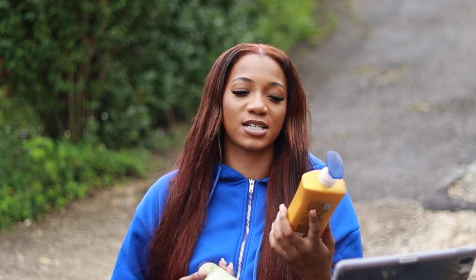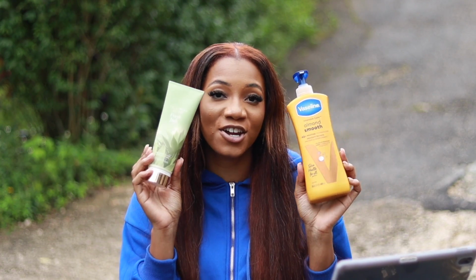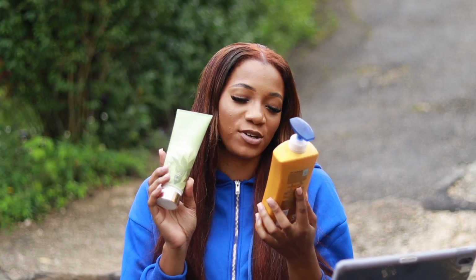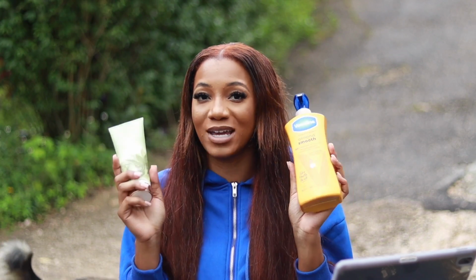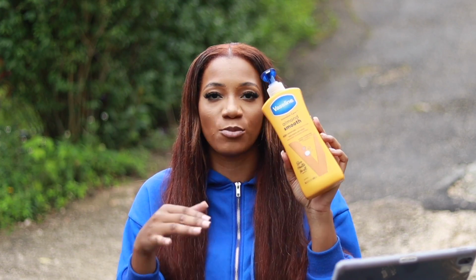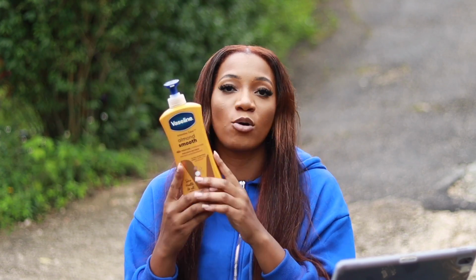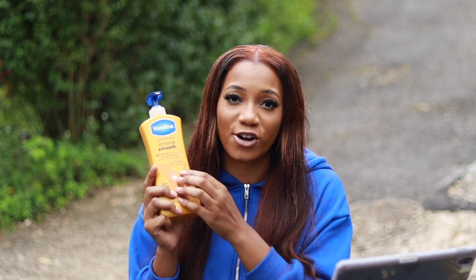Clean, clean, clean. So the next thing that you guys are going to want to have in your kit is moisturizers. So I have two here because I'm going to explain that you may want to have two in your kit, okay? So the first one here is a lotion that is to moisturize your skin for skin concerns. So always try and find any type of lotions or body butters that can target a skin concern.